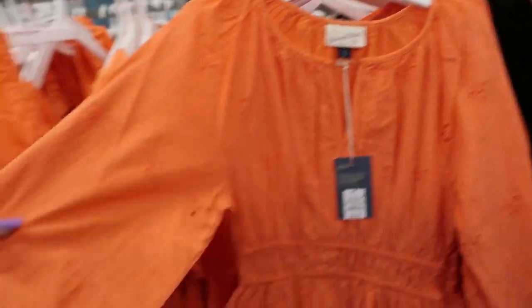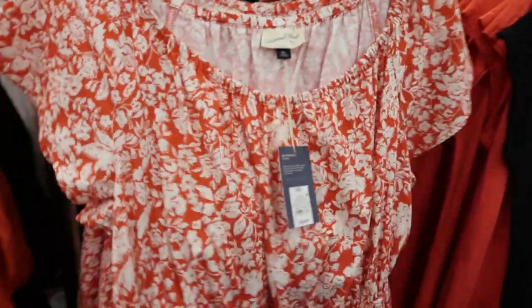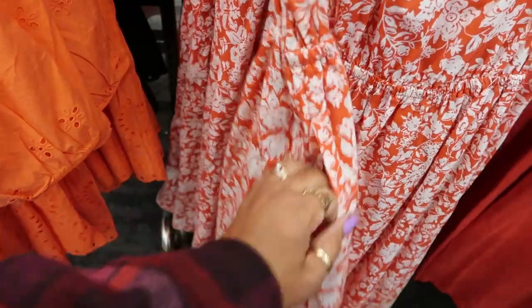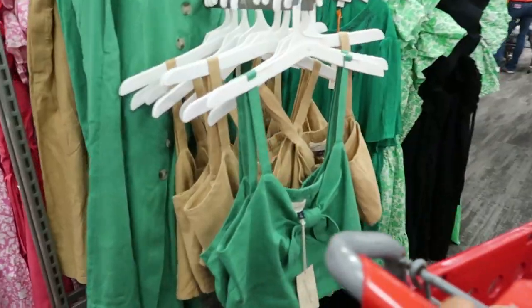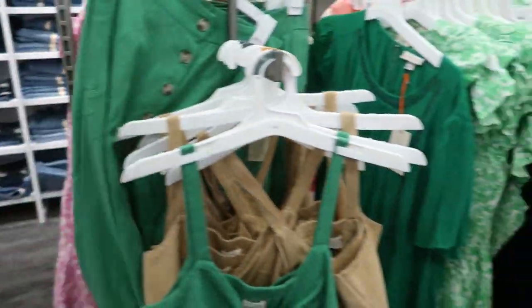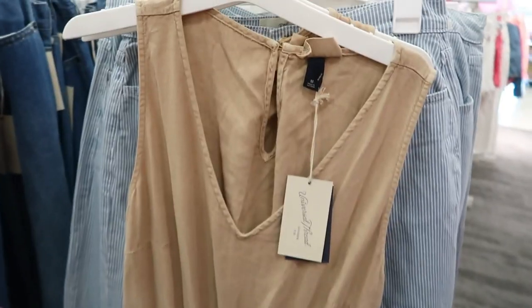That's a pretty little orange dress for $38. You have this one for $35. I don't know why I always gotta check for pockets. It does have pockets. That would be cute with like a little brown belt and some brown boots. I like that. And a little skirt. $35. Okay, this is cute.